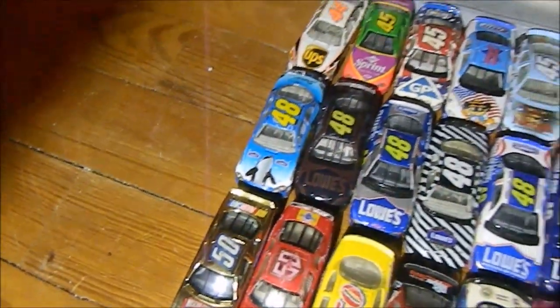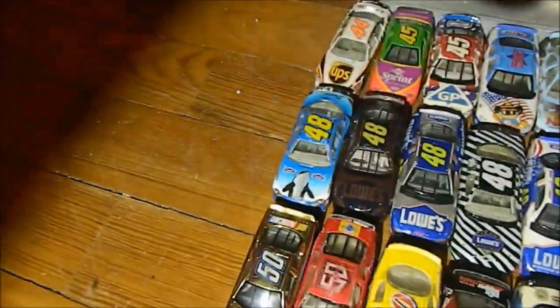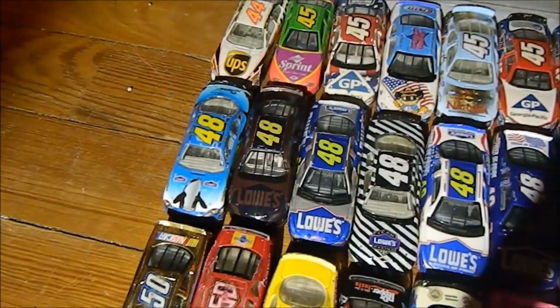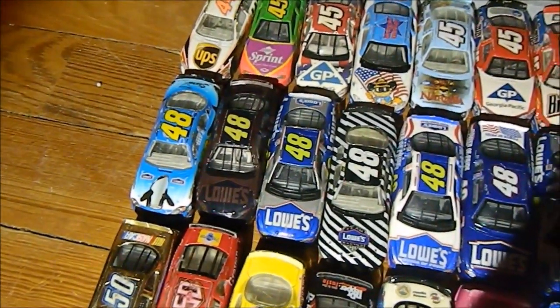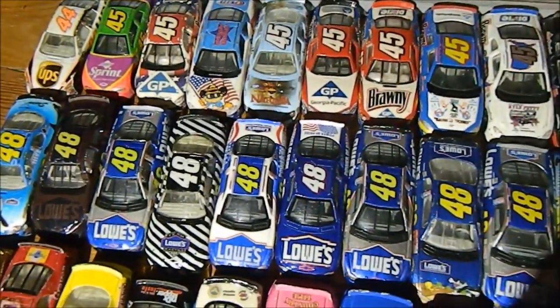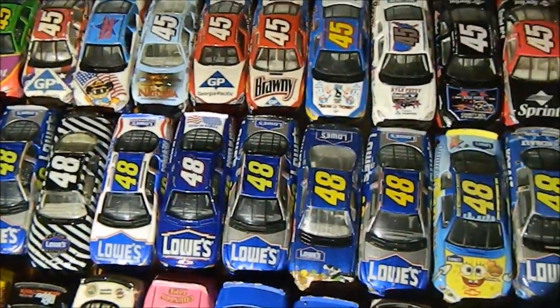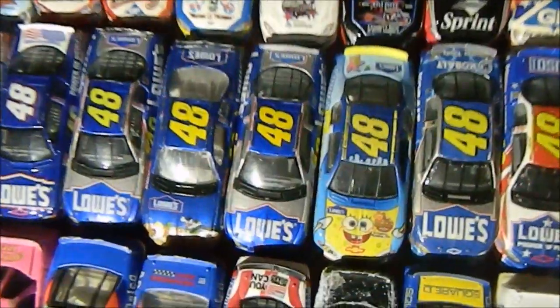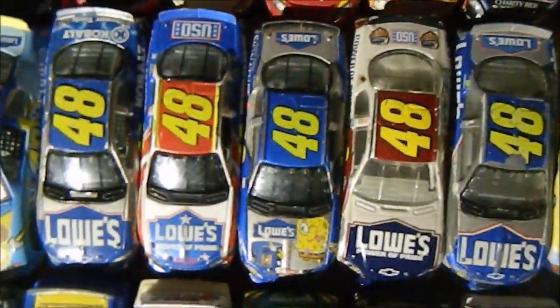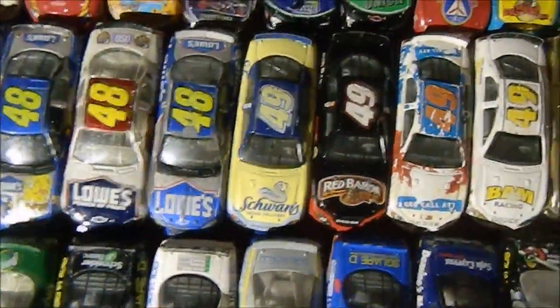And then we hop down to probably the best driver of our generation, considering the guys he's raced against. Jeff Gordon's pretty darn good too, but Jimmy's got more cups, and we'll probably pass him in trophies here sooner or later. A lot of cool Johnson cars. You got SpongeBob right there. Another SpongeBob car. Then on to the 49.